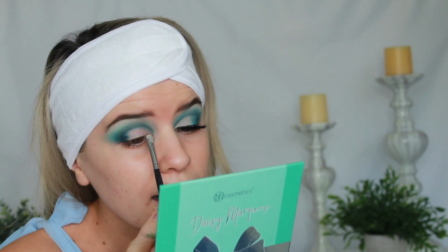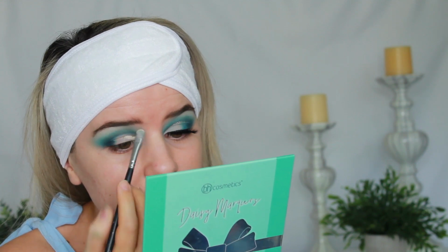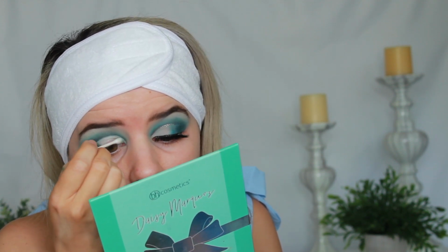Now I'm going to take some more concealer again and really clean this up and be more precise than last time. I feel like these steps are always really repetitive, but very necessary in my opinion. So I'm going to take micellar water again and a Q-tip and clean this up one more time.